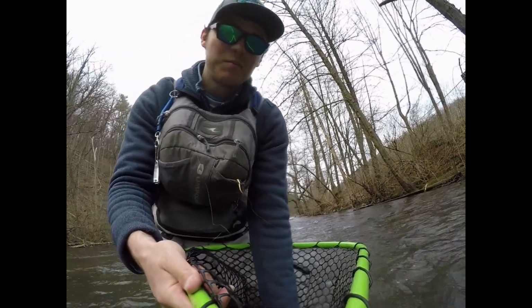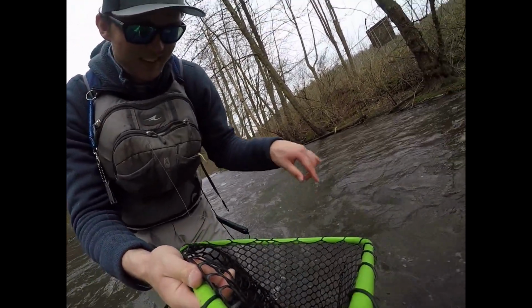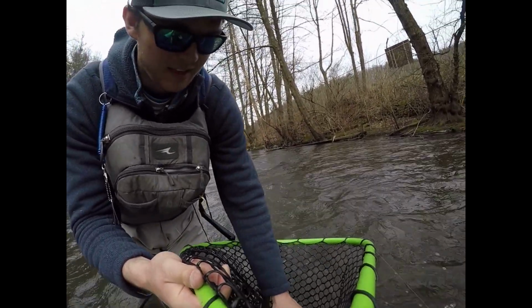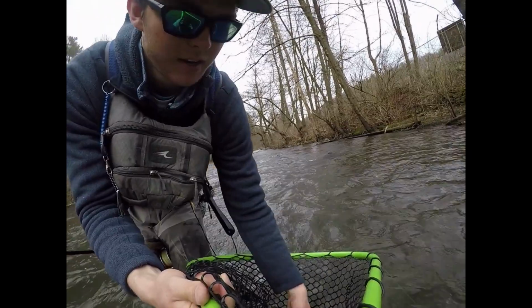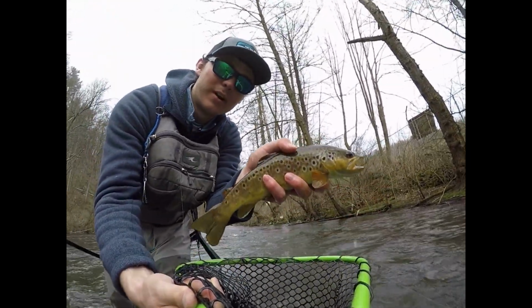Literally turn around, make double casts. Nice. Oh, doesn't want it. Come on. Literally turn around, make a cast. Nice little brown.